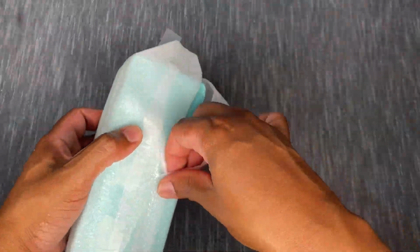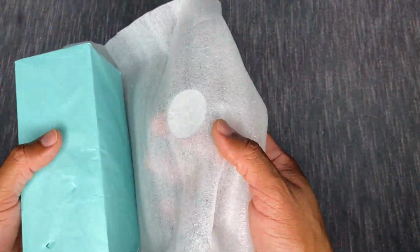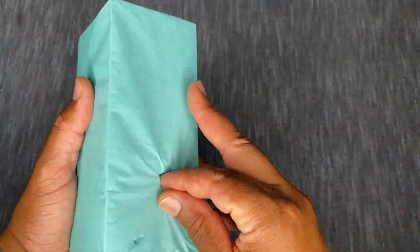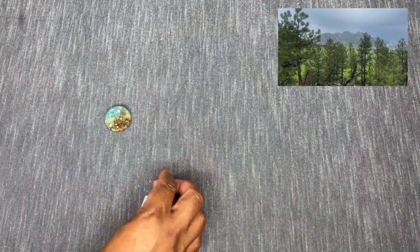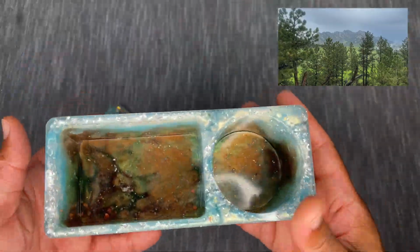Are you ready? I got a little sneak peek of it on Instagram. She posted it on Instagram. Oh my gosh. So it looks like it's wrapped in wax paper and tissue paper, which is really awesome, so nothing sticks to it. Holy moly. Look at that.